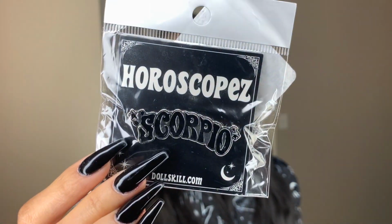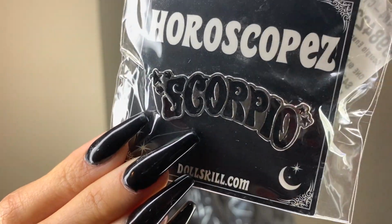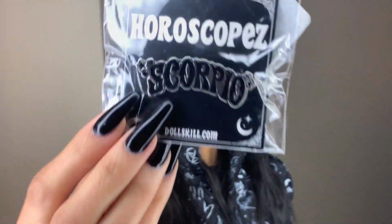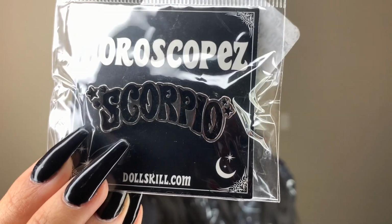Next, I got this cute pin from the same brand that also says Scorpio. I was thinking to add this pin on my mask, just in the little corner there. Or I don't know, I might find a nice purpose to using this cute pin.